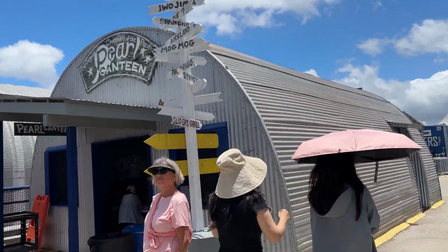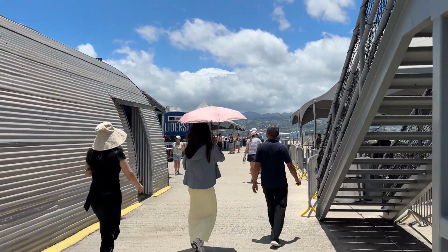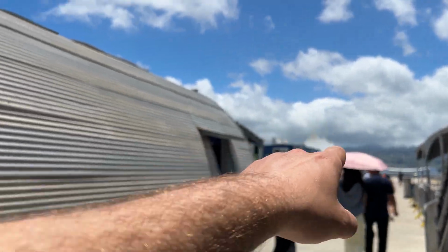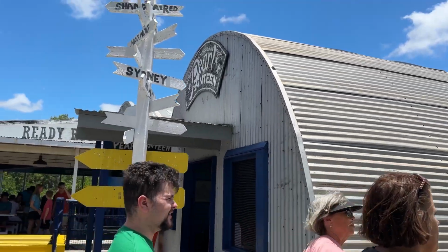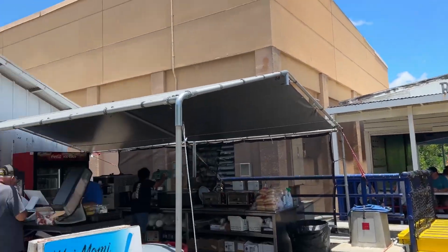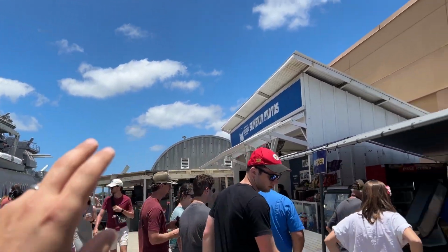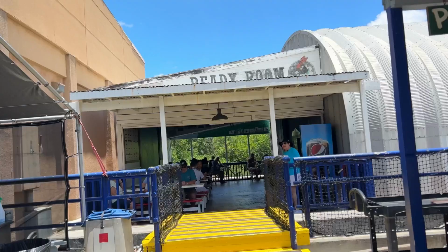Out here on the dock, before you leave or before you go on, there are some areas that have some food. So there's a place over here that says Sliders Grill. There's this one here that says the Pearl Canteen. This place has shaved ice, and then there's a place over there that has some ice cream and some Dippin' Dots and stuff.